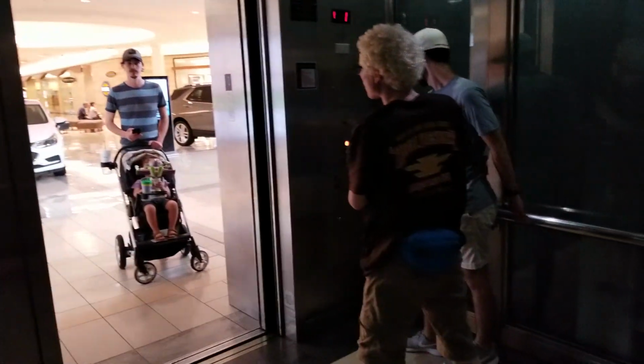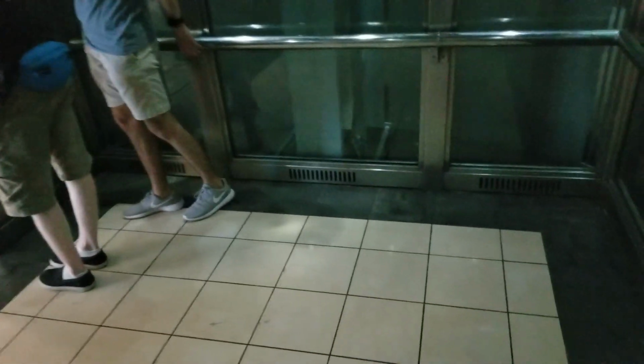What's the capacity? 88. Capacity is 9,000 pounds. Oh, that's right. We went through this once. Coming up, we went through 2 or 3. 2, please. All right, I'm gonna take the corner.